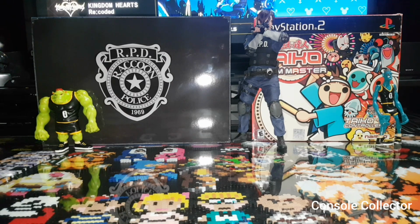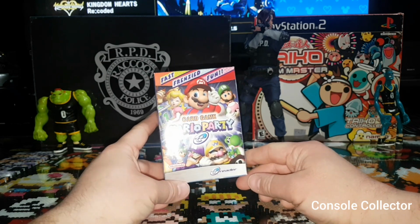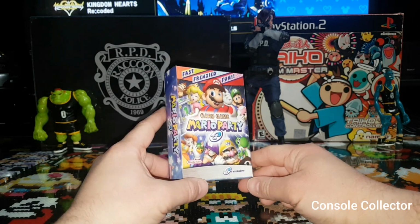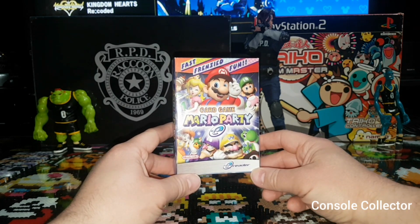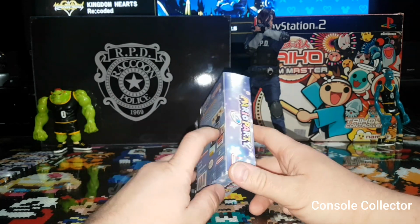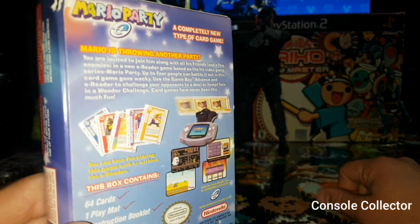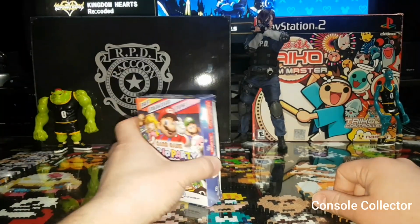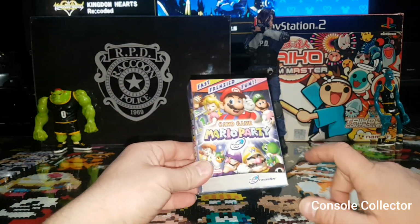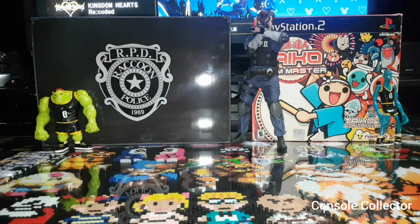Okay, let's take a look at a Mario Party game. Now this is a Mario Party game that not a lot of people know about. It is an actual Mario Party game, and it's for the Game Boy Advance e-reader. It's basically a card-based Mario Party game. I do want to set it up sometime and give it a playthrough with my friends. Everyone says they have full Mario Party collections, but 90% of them forget about this. It's an official Mario Party game.